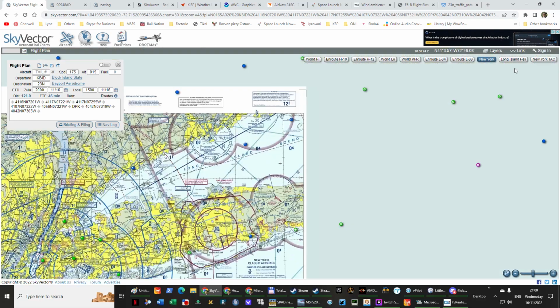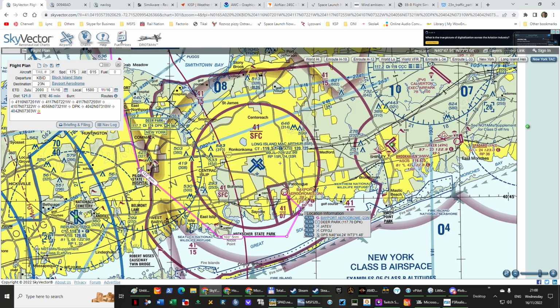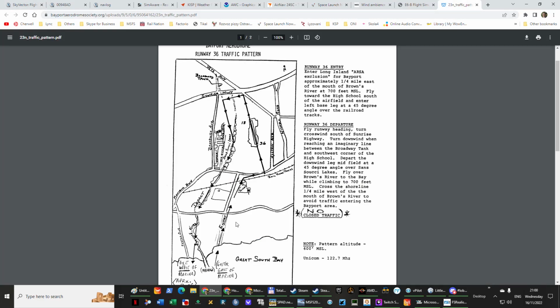If you check this sectional terminal arrival chart, you can see that there is an exclusion from the Class Charlie. So at this area, the Class Charlie starts at 700 feet, and you are basically instructed to enter from the sea and follow a specific pattern that is described here. So for runway 36, it's to enter east of Marina, follow this at the high school, join the left base at 45 and land. If you need to go around because of the winds, you need to turn crosswind before the Sunrise Highway, in order not to clip the Class Charlie, and go all the way back to the bay. And you can try again or divert someplace else.